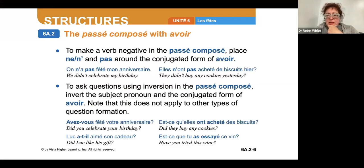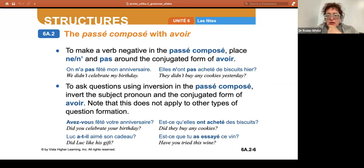All right, to make it a negation, you have to use the ne and the pas around the auxiliary verb. So I call it like a little auxiliary verb sandwich. It's a double negative. So if you wonder why in English there are people who speak with double negatives, we didn't get no cheese, double negative. English teachers say it's wrong. It's right in French. So you have to put both in, the ne and the pas.